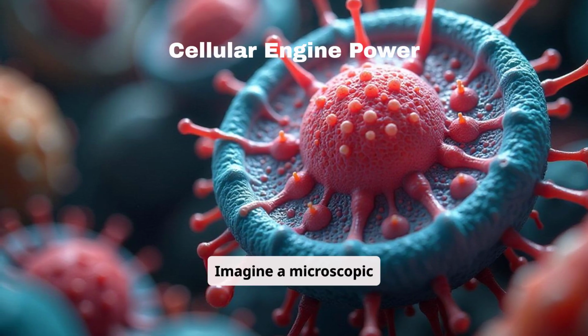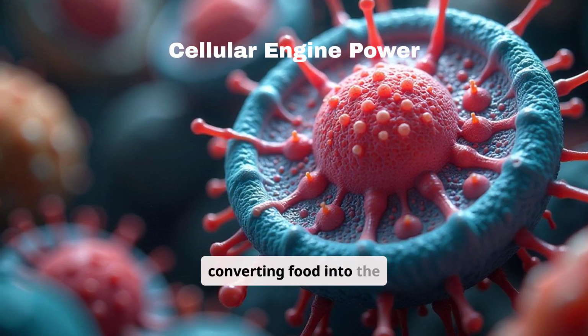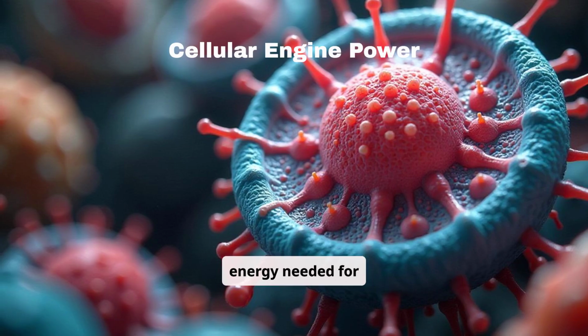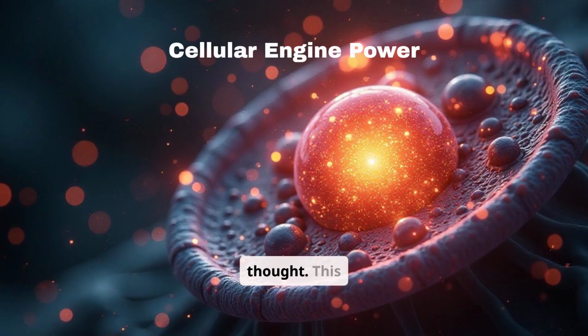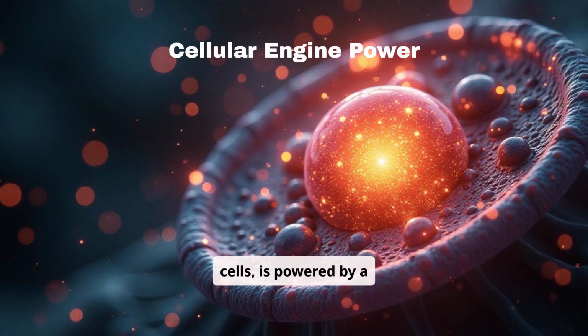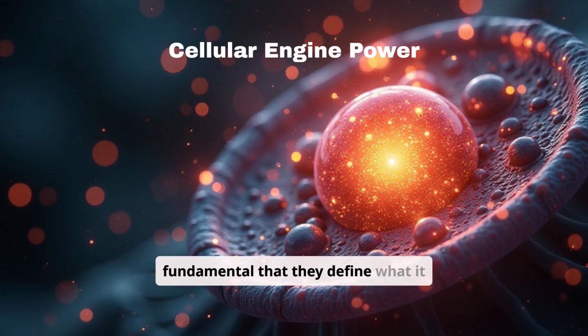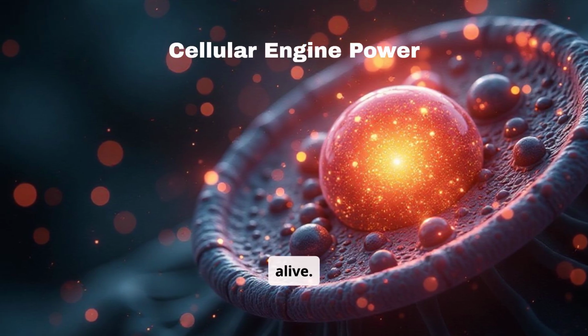Imagine a microscopic engine working tirelessly in every cell, converting food into the energy needed for growth, movement, and even thought. This engine, hidden deep within our cells, is powered by a series of chemical reactions so fundamental that they define what it means to be alive.